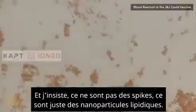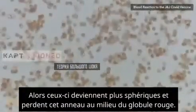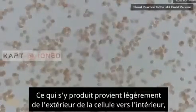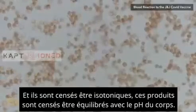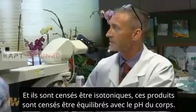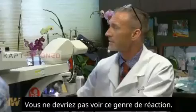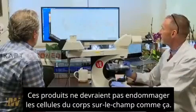And again, that's not spike, that's just the lipid nanoparticle. So these are becoming more spherical, and you're losing that donut in the middle of your red cell. What's happening here is, slightly from the outside of the cell in, causing those cells to balloon up slightly, because now you've got a subtle osmotic shift here. And all of these are supposed to be isotonic. These are supposed to be balanced with the pH of the body. You shouldn't be seeing this kind of reaction. It shouldn't be damaging to the cells of the body right away like this.